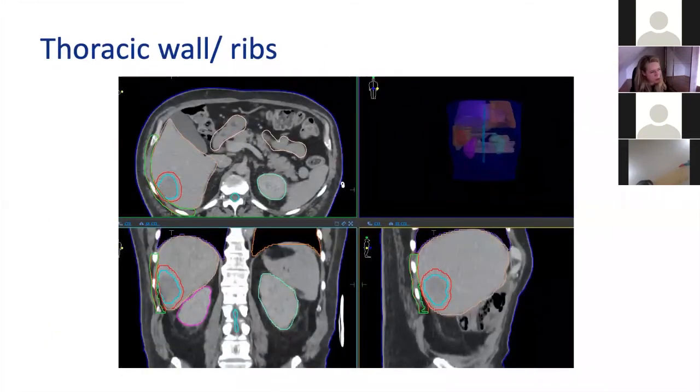And for tumors in the periphery near the thoracic wall and ribs, we also contour the ribs, but not only the ribs, also the intercostal spaces, because the intercostal nerves, which cause this thoracic wall syndrome after SBRT, are the most important structure to protect. So we do this C-form like contouring of the thoracic wall.